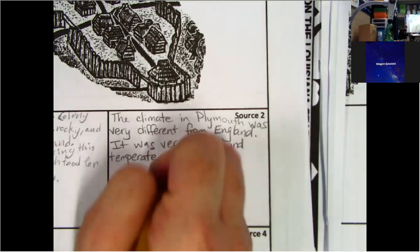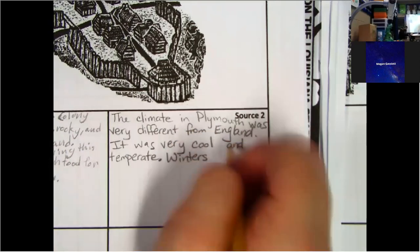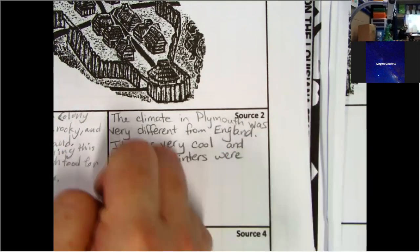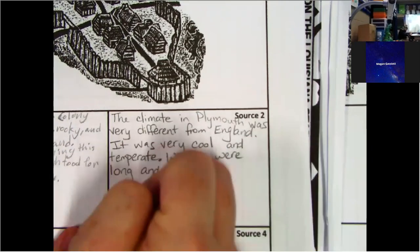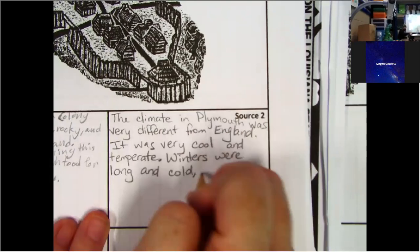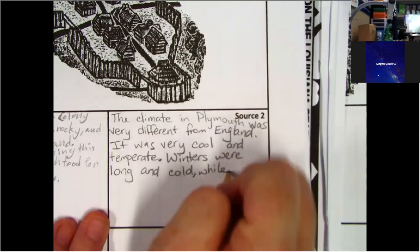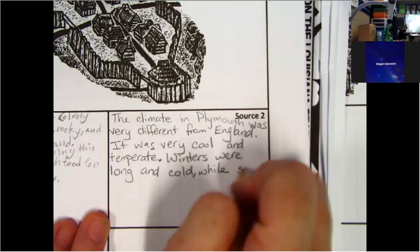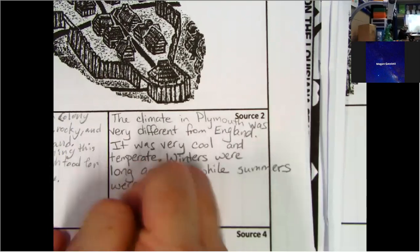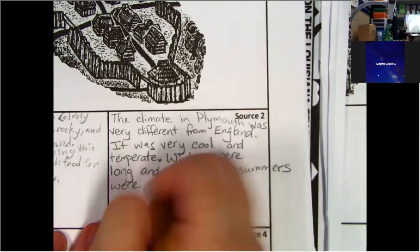Winters were long and cold. Okay. We have some cold winters. We have cool, barely cool winters. Yeah, we do not have cold winters, barely getting snow. While summers, what does your text say? Cool.